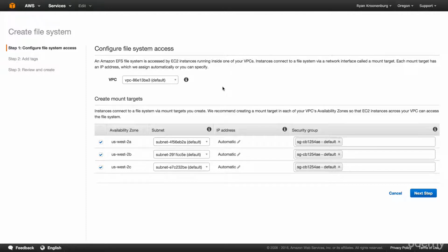So I've gone in and here's my splash screen, and basically I have to create mount targets. First of all, I have to select my VPC. I'm just going to use my default VPC for this region. I then have to create mount targets, and I can choose which availability zones I want to have mount targets in. I'm just going to click on all 3 availability zones, and then we choose our subnets.